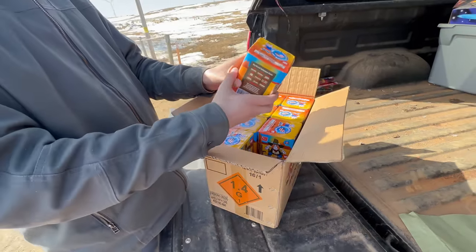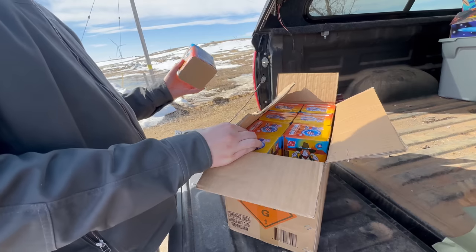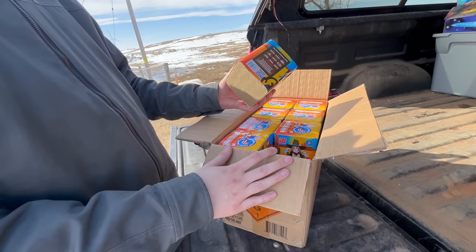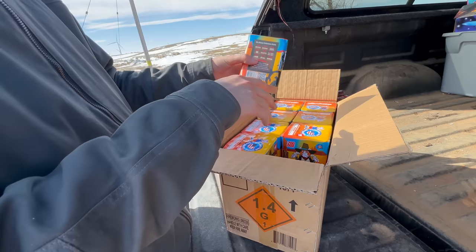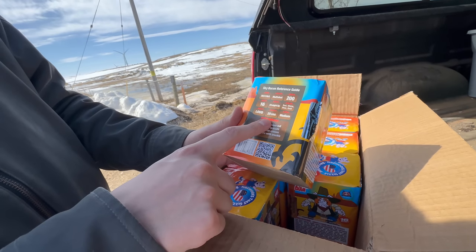As always, these things are tiny, but look at this, you get 16 of these. And I can't remember how much I paid for this. I just know I paid $1,000 in total for everything. But could you guys imagine the value on this thing? If you wanna do a finale where you're just firing all of these 200 gram cakes at once, you can't beat it.